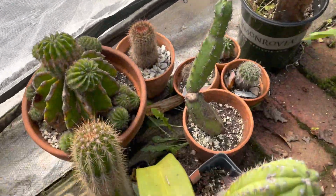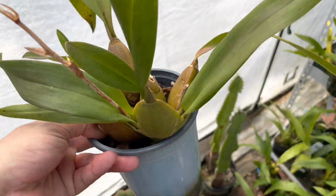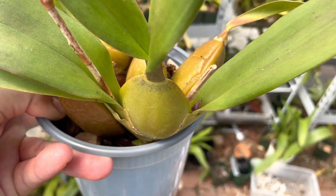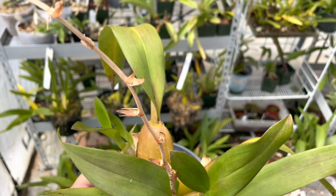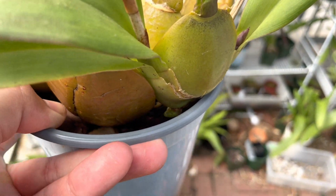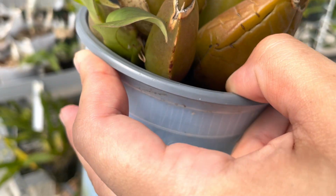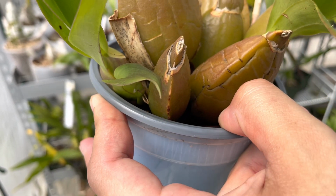Oh, this is exciting. This is my wildcat, and it's spiking again on the same bulb that had bloomed last year, while also growing a new growth from both ends, or on both sides. Can you see it?